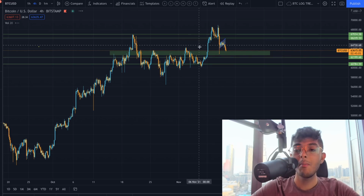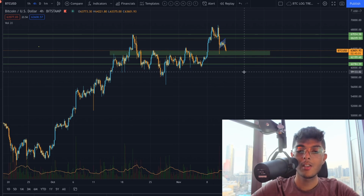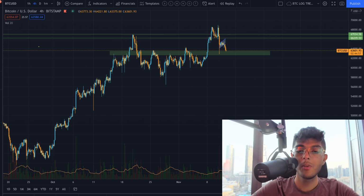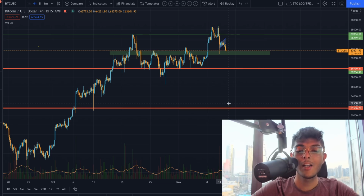The only time I might start getting concerned is if we manage to drop below these, and I'll just move these lines off the chart right now because I don't need them. The only time I'll probably start becoming a little bit concerned is if we slip below $60,000, a little bit like this, but it's still not really something I'm too worried about, and I'll show you why, right?